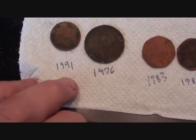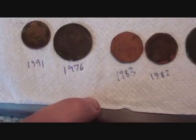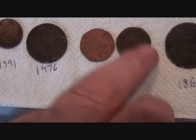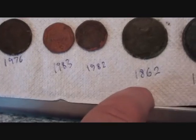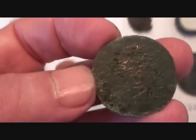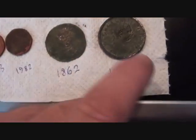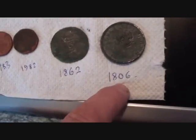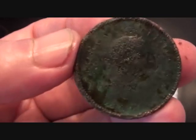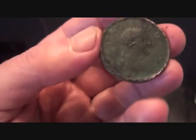Penny, modern, 1991, 1976. 1983, 20p, that's 2p by the way. 1982, 20 pence. So then we zoom back 120 years beyond that and get an 1862 Victorian. She's very hard to see, she's very worn, grotty ground there. But funny enough, back another 206 years, this was dropped, a little belter. Well, it's a big belter.